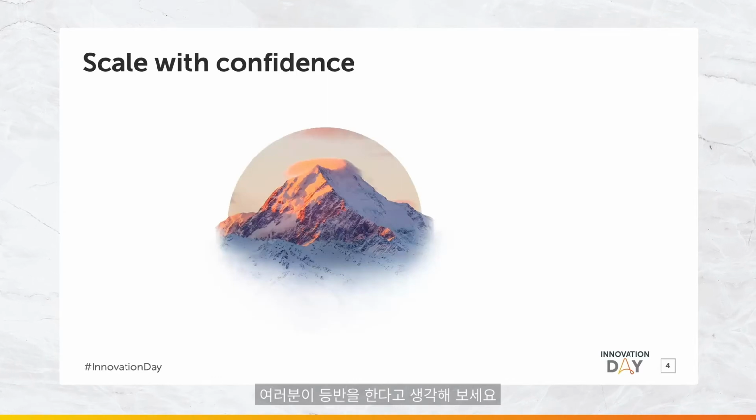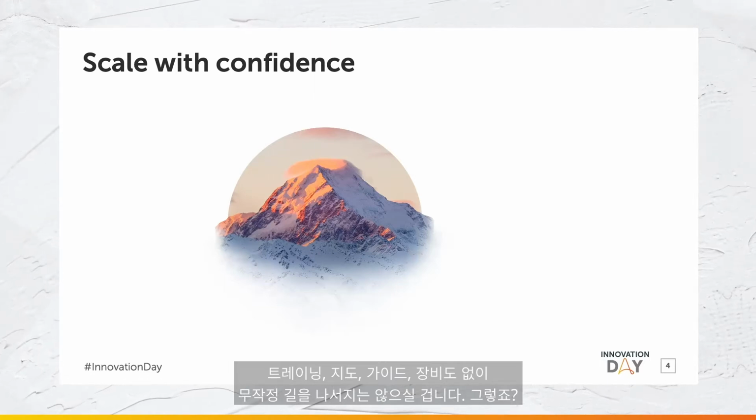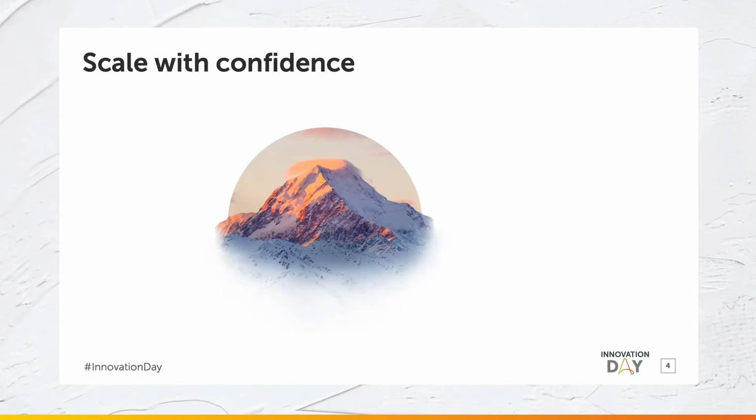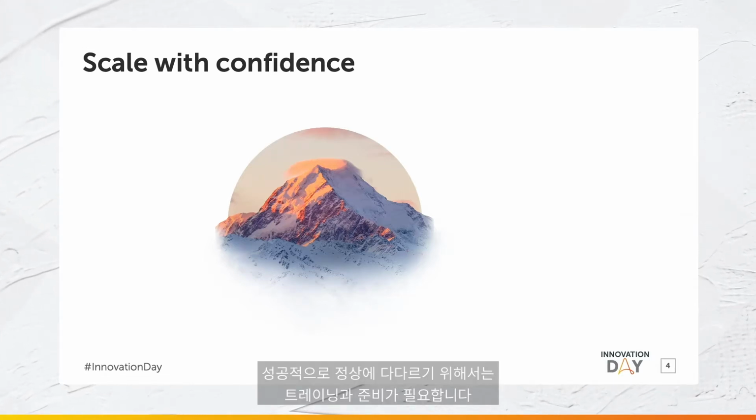Think of it like climbing a mountain. You wouldn't go without training, your route map, a guide, or gear, would you? Well, the same is true for scaling your automation program. It takes training and preparation to make sure that you can climb successfully.